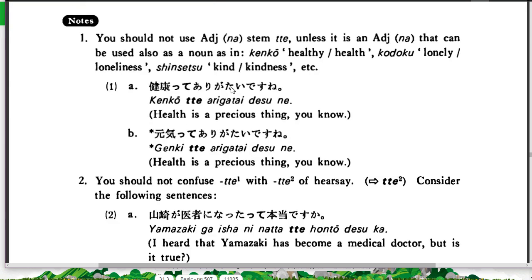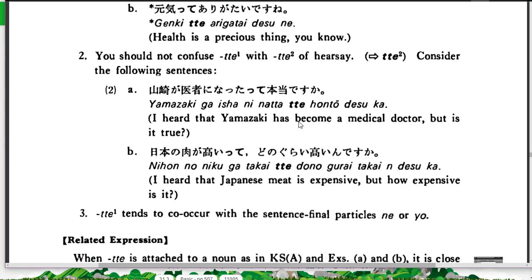Alright, so you should not use na-adjective stems with って, unless it is a na-adjective that can also be used as a noun, like 健康, 孤独, 親切. For example, 健康って有難いですね, health. 元気って有難い, so 元気な. I didn't know 元気 can't be used. Okay, so if it can be used as a noun. That's going to be a weird thing to notice, but okay.